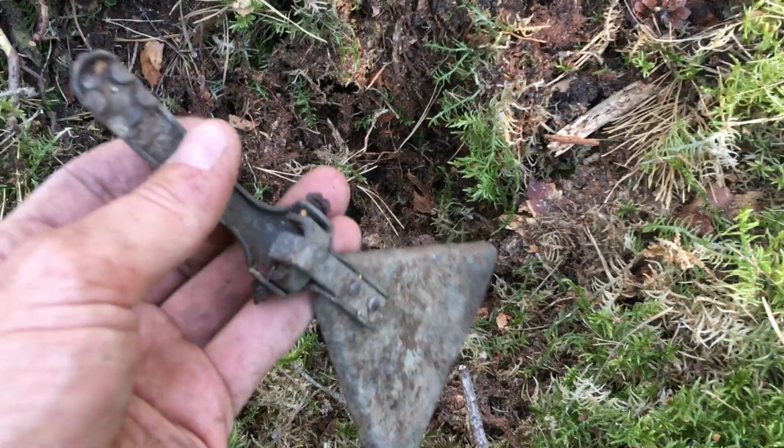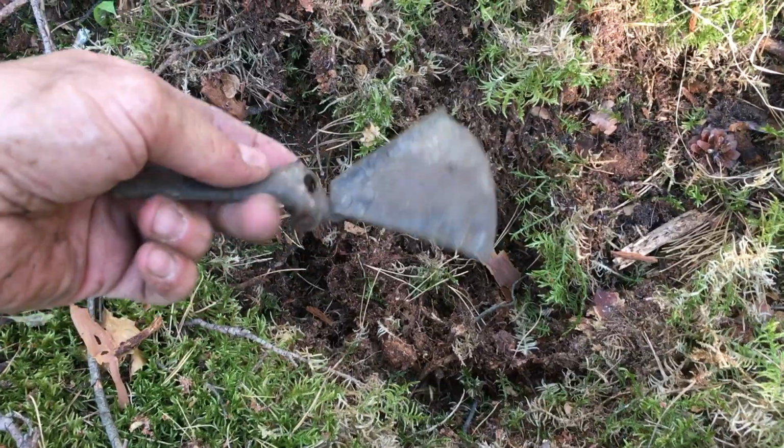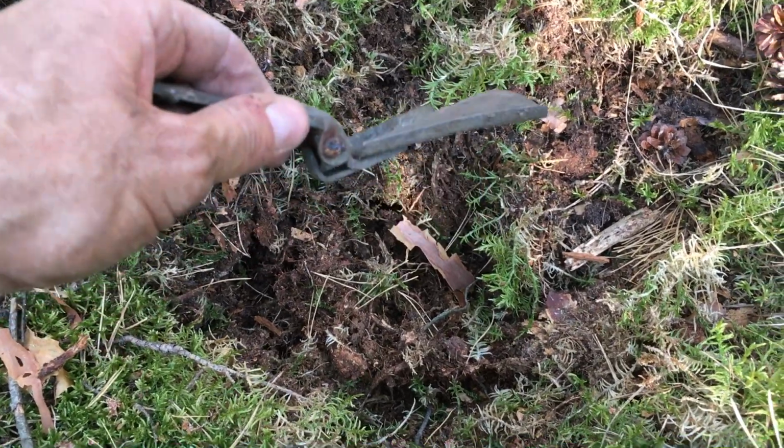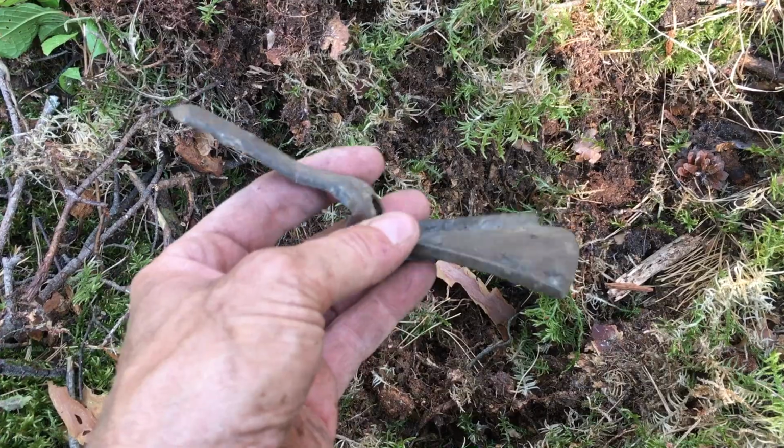Well, this is very interesting. A unique piece. This obviously had some function. Wonder what that could be. Any ideas? Cool. Never found something like that before.